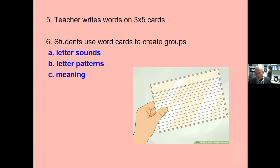And then students use the cards to create groups. Now, they arrange them on the desk, and this is why it's great to work in pairs. It's the conversation that takes place. It gets them to notice letters and letter patterns. That's why it's large unit phonics. They could arrange them in groups based on letter sounds, based on letter patterns, or based on meaning or semantics.